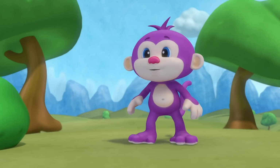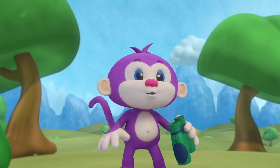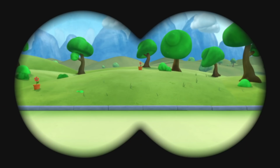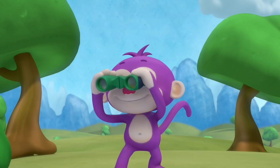Monkey is outside looking for cars, thinking about what color they are, watching them go as they drive by.